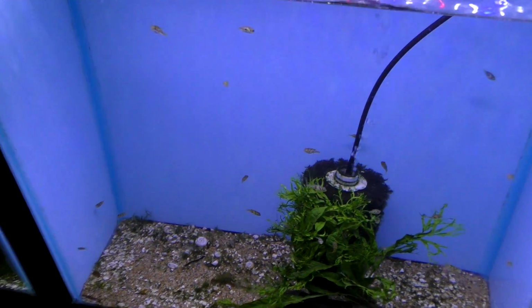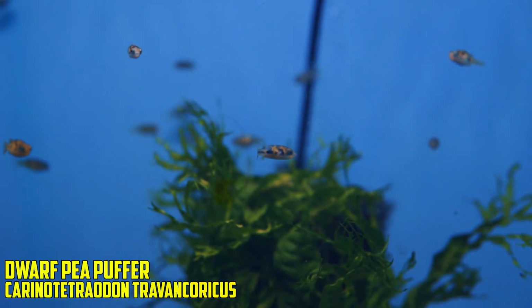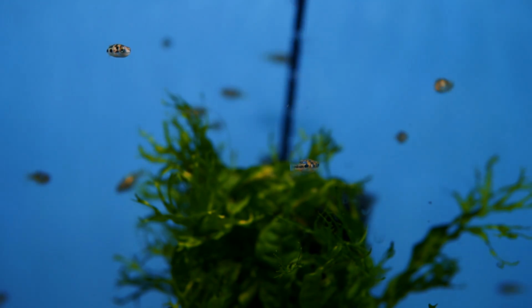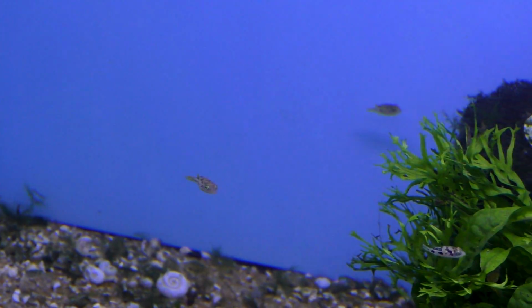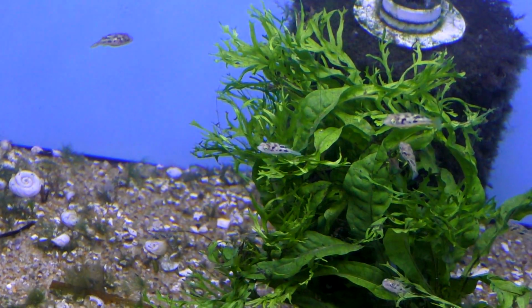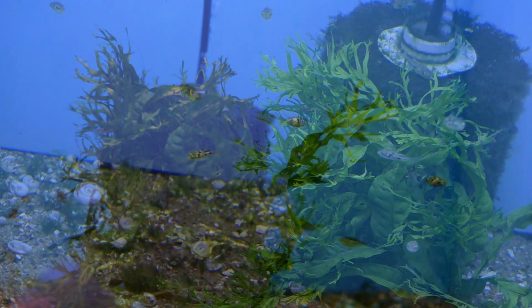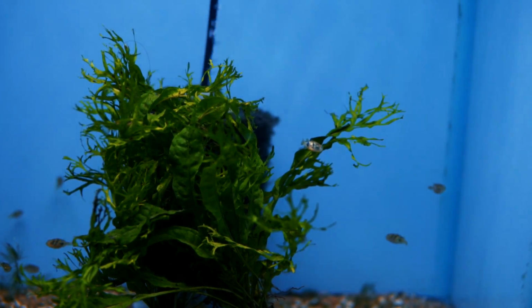At number 5, we have the pea puffer. Very carnivorous. They will definitely take out snails, they'll eat worms, they'll attack shrimp. They're super cool. They get to about an inch, maybe an inch and a half. It depends on how much we're feeding them. I've got a bunch packed into a group here, so they're not tearing each other apart, but otherwise we recommend one for a 5-gallon aquarium.